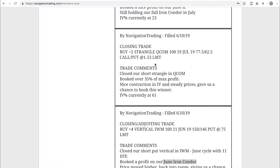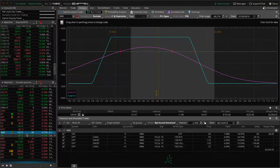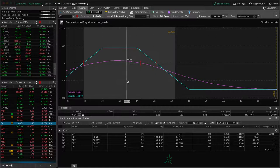Next trade, closing trade in Qualcomm. We had a short strangle, booked over 35% of max profit in Qualcomm, so we are out of that trade. Had a closing adjusting trade in FXI, so we closed out our short put vertical and booked a nice profit on that June piece, and then we're still holding our full iron condor in July. So if we go to FXI, you can see we've got that right here. We've got a little bit of profit on this one, just waiting for some more theta to decay in our favor.